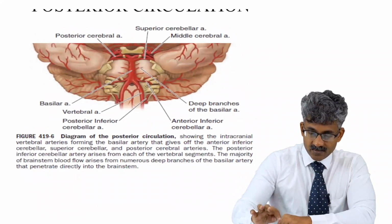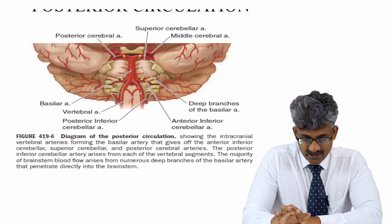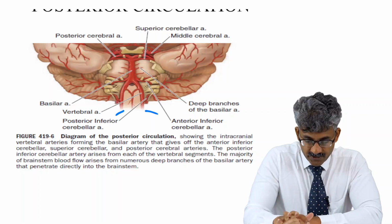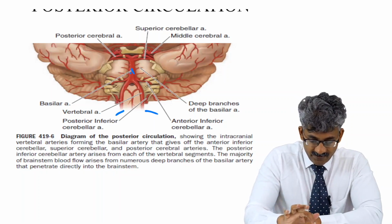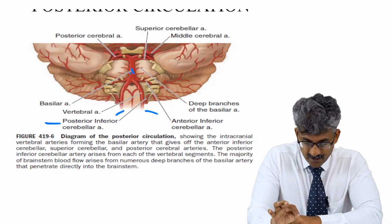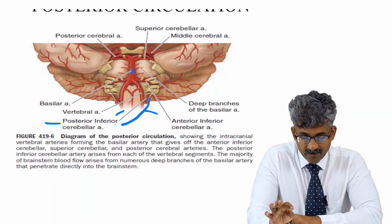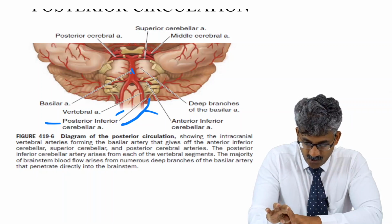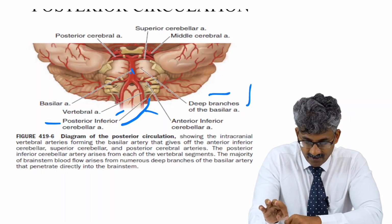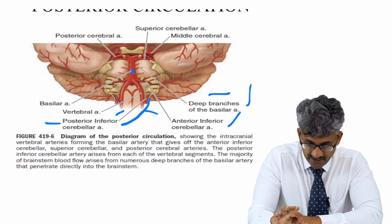So here is the blood circulation of the posterior part of the brain. Here you can see two vertebral arteries joined together to form the basilar artery. This is the basilar artery. The vertebral artery gives the posterior inferior cerebellar artery. The basilar artery gives the pontine branches, the deep branches of the basilar artery. And the basilar artery also gives the anterior inferior cerebellar artery.